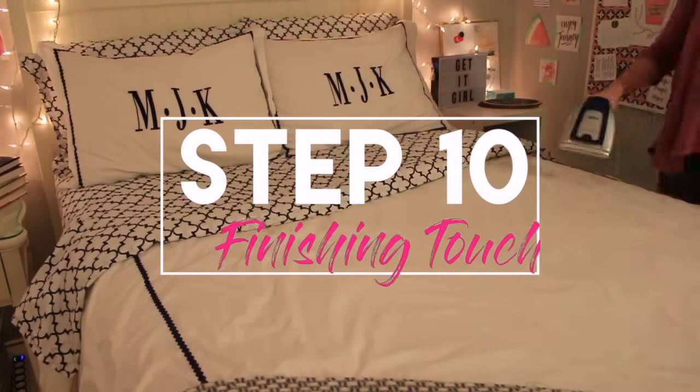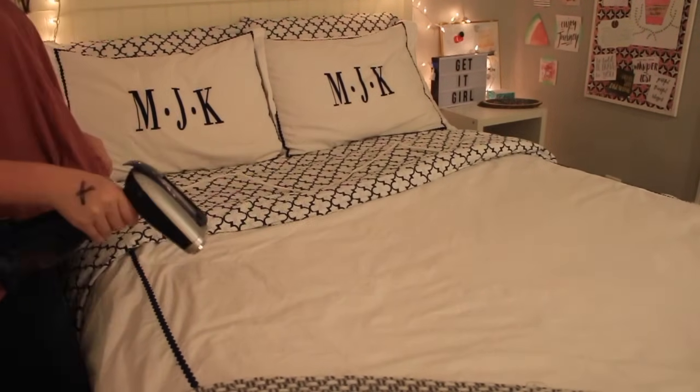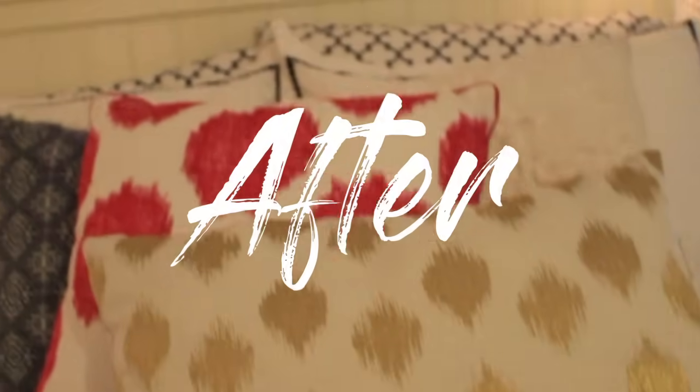I love vacuuming, some people hate it, but just the look of a vacuumed floor is amazing. Step 10 might be a little extra for your taste, but for some finishing touches, I am just steaming my bedding. I don't do this often, but when I do, it just looks amazing. And I also sprayed some room freshener. And now for the after.